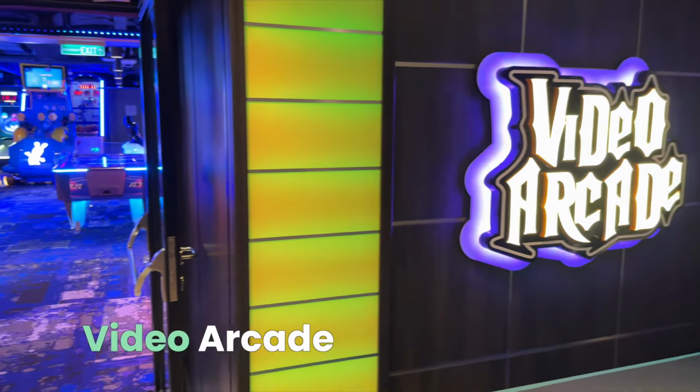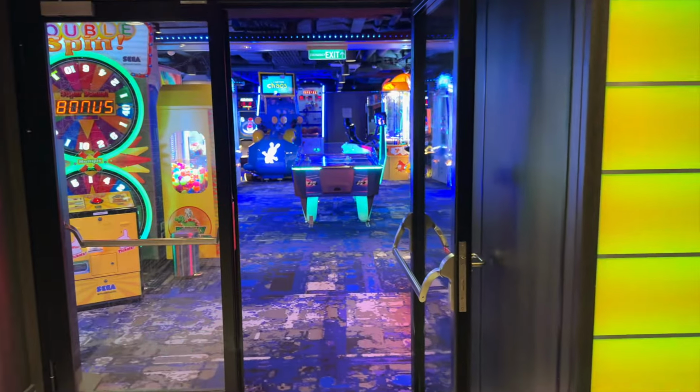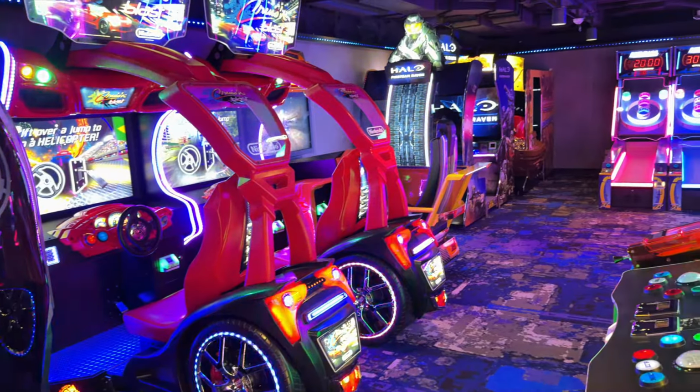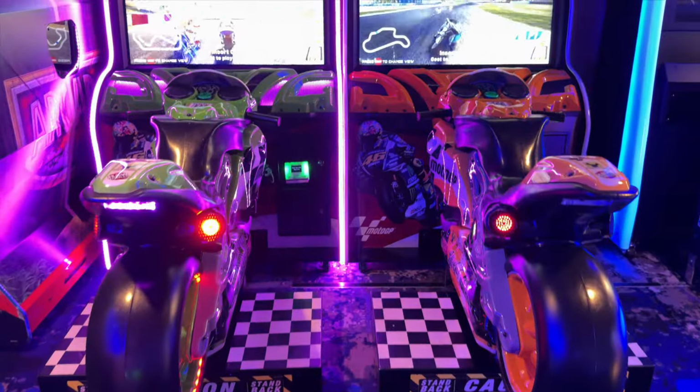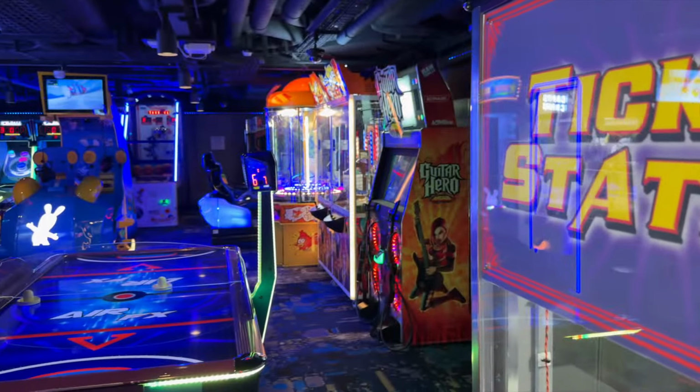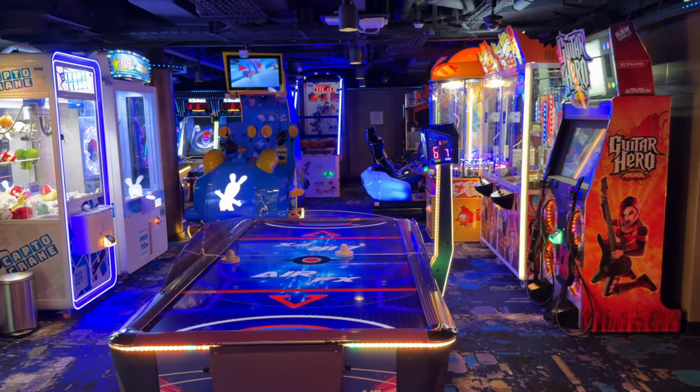Our last stop is the video arcade. It's packed with all sorts of games, from the classics to the latest racing simulators. It's a blast for kids, teens, and let's be honest, us big kids too. Just keep an eye on your cruise card. It's easy to get carried away here.